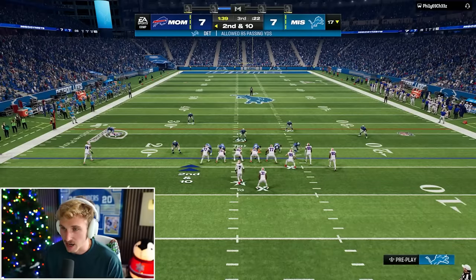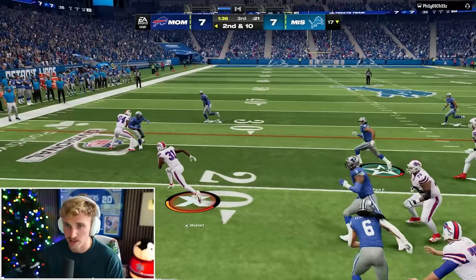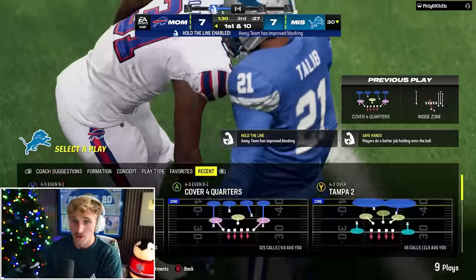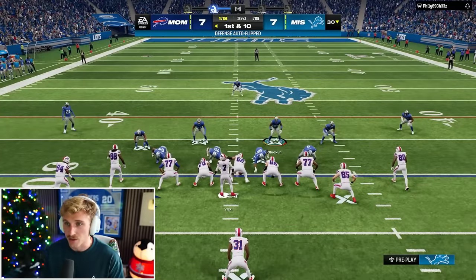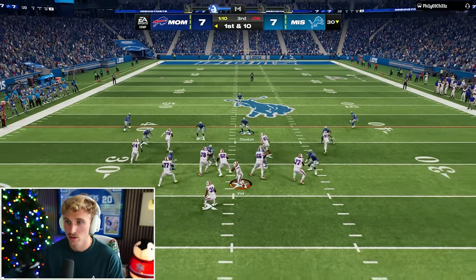So close. All right, I'm going to go with a zone blitz here. Oh, shit. Very bad time to do that. I guess pass right there. First and 10. I'm going to go big nickel. Does he stay in the run? Is he going to try and like shoot this clock and win the game? Totally. He totally is.